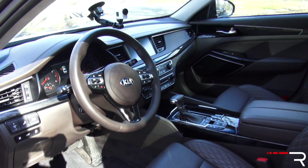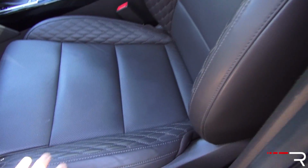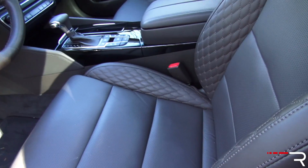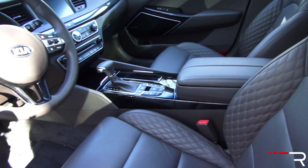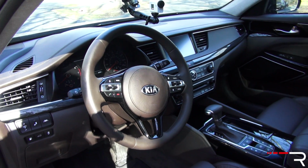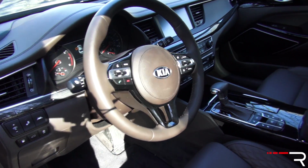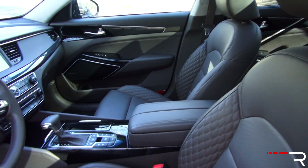Now, looking at the interior of the redesigned Cadenza, you can see it's very impressive at a glance. I really love the diamond quilted leather that you get on the SXL trim. Only the Maxima is the other vehicle in this segment to offer the diamond quilted leather. And you can see the interior is rather simple yet premium looking, and it's definitely going to make a good first impression at a glance. I especially like the brown color that my tester is showing as well.